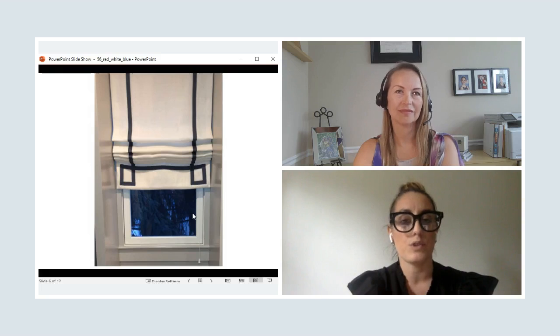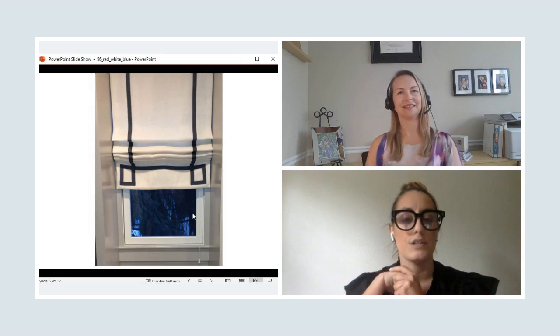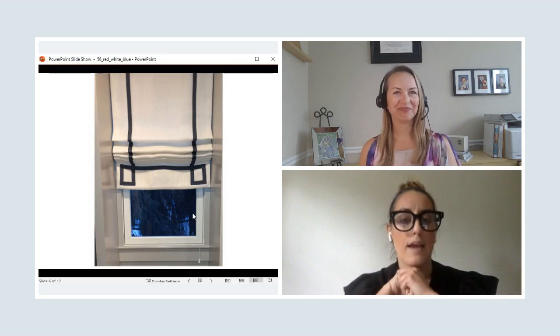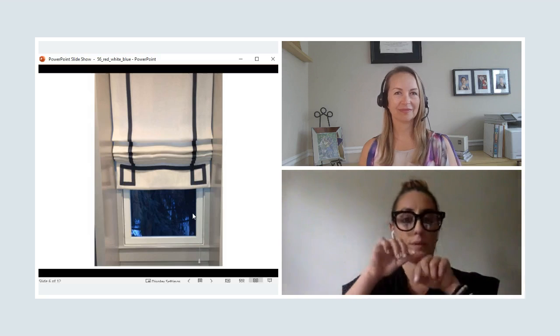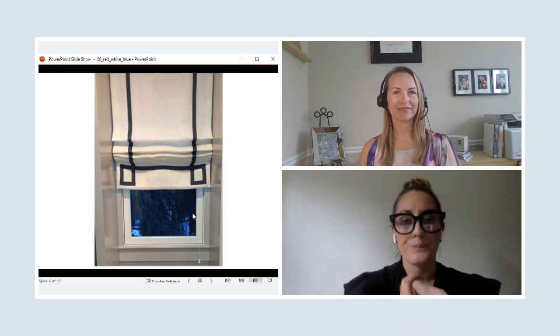So when the Roman shade is all the way down, you kind of see this little box design that we created in the corners. It's like a mini faux Greek key in a way. And so we just picked a very thin tape trim that is easy to manipulate and that you can fold to make into these corners. And I thought it turned out really cool.